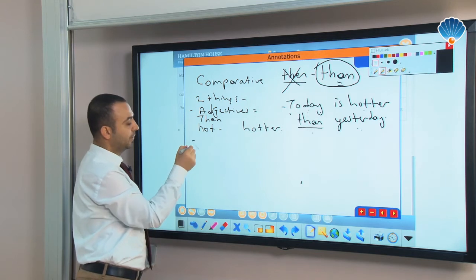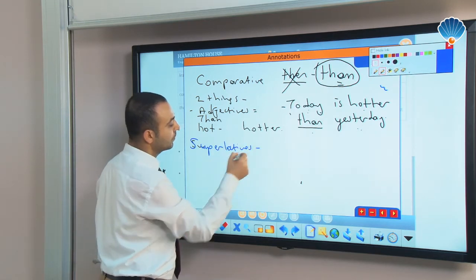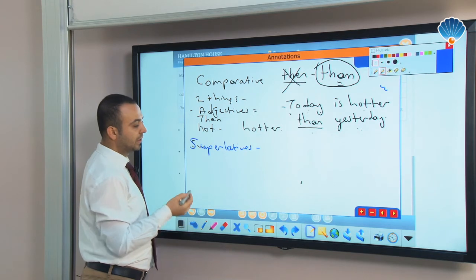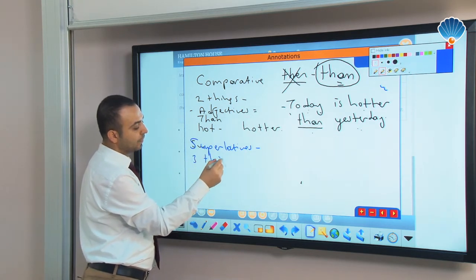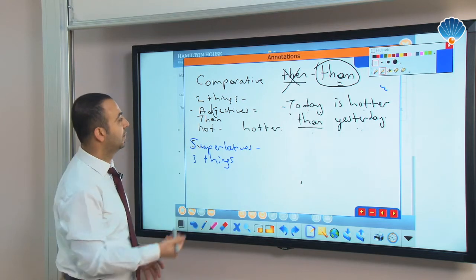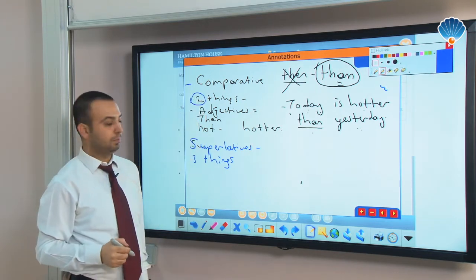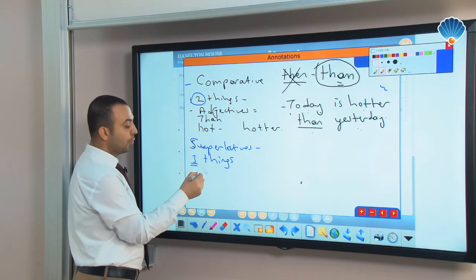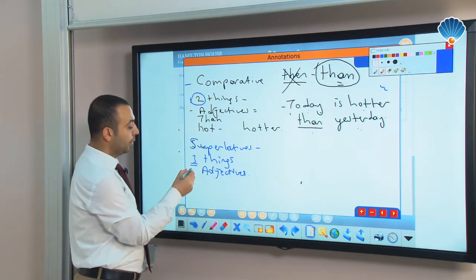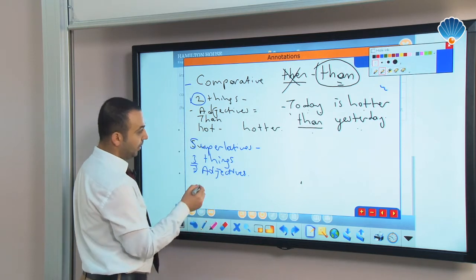The next one, superlative part. We say it in Turkish kıyaslama. And here, at least it has to be three things when you make it a sentence. But don't mix it: comparative part means two things, but superlative, three things. And also we use adjectives again. You can only use adjective, not verb or noun.